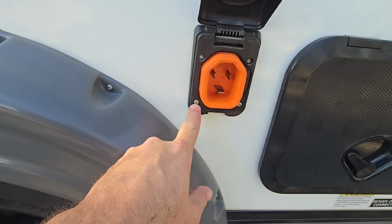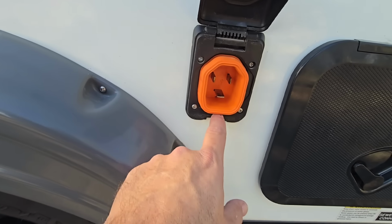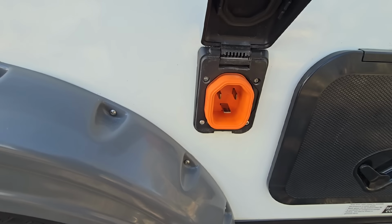You will have to drill an additional hole and fill the stock hole because there was only a 3-hole plug here before if you want to do this. It was very pricey, but man, is that such a better connection than that piece of crap that was on there before. That should come stock from the factory. I think Airstream's using those now.